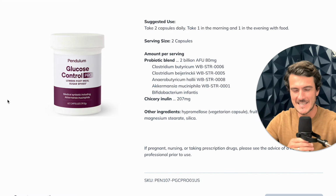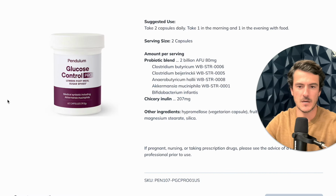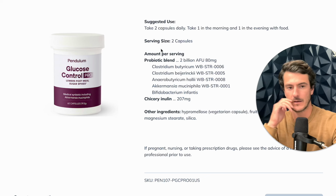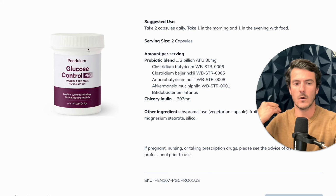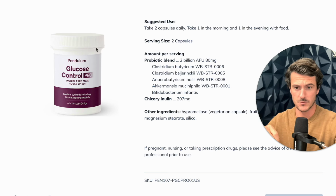All right, so this is the step-up version of GLP-1 Pro. This is the Glucose Control Pro. I would consider this, like I said, for times when somebody has more insulin resistance, when you have been diagnosed with prediabetes, if you have other serious health issues, and you really need to get your blood glucose under control.